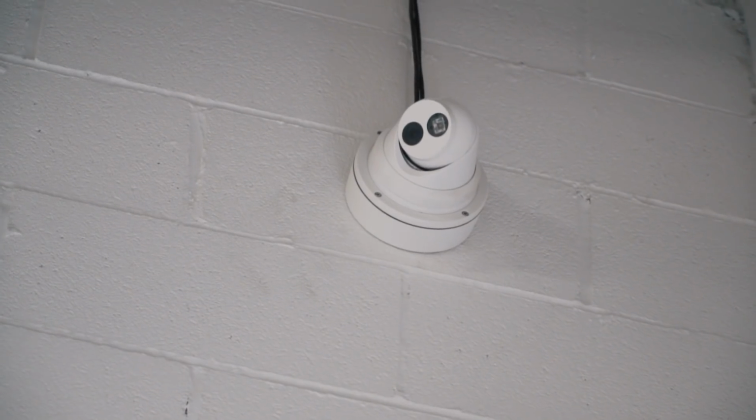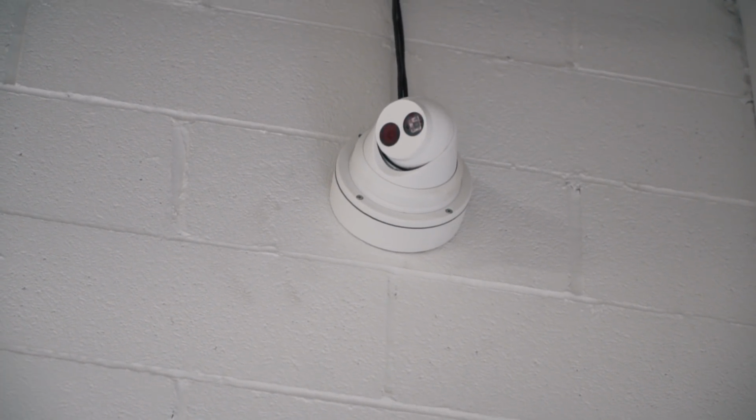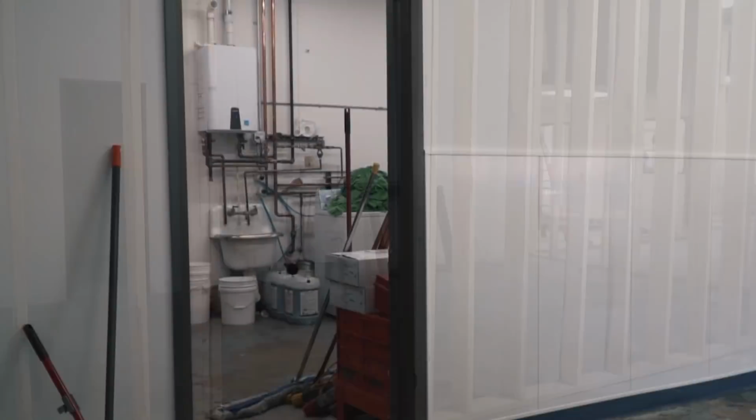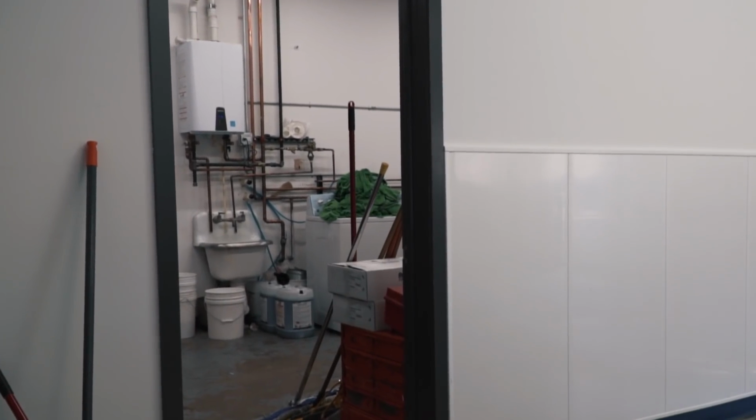We actually have 16 cameras placed all throughout the inside and the outside of the building. Coming into the storage unit, this is where we keep the washer, the dryer, the pressure washers, the air compressor, and our chemical dispensing system.